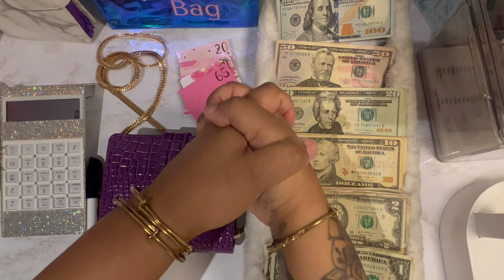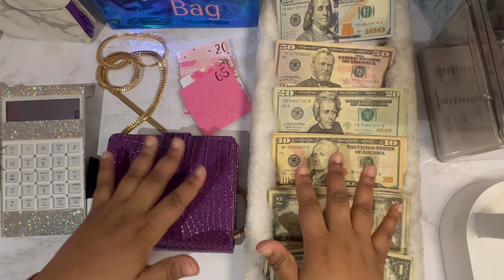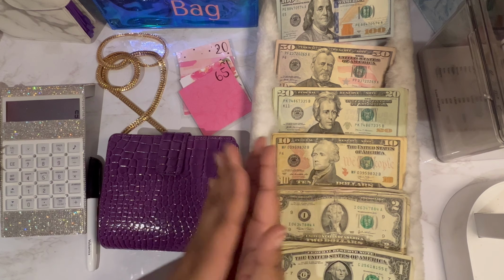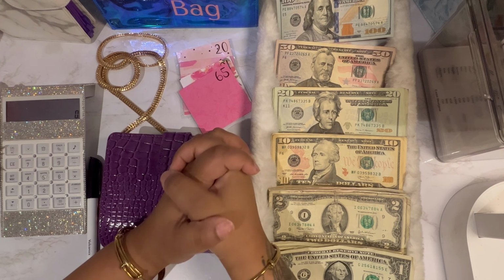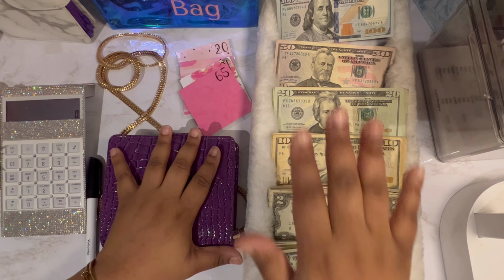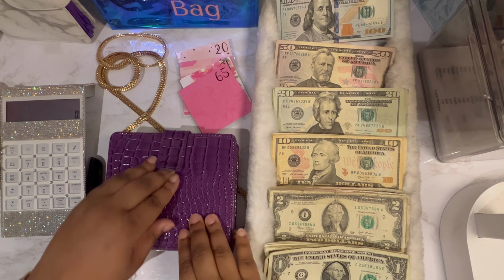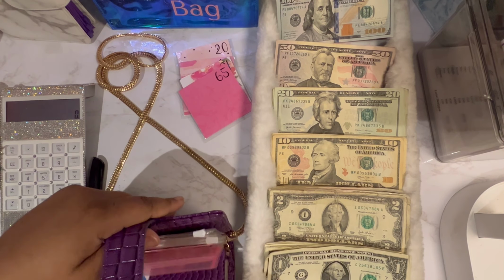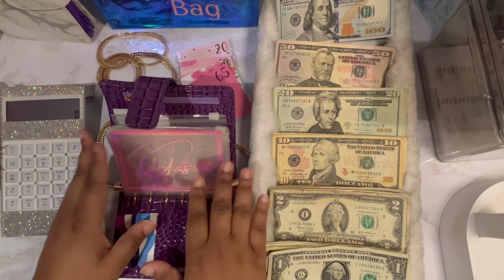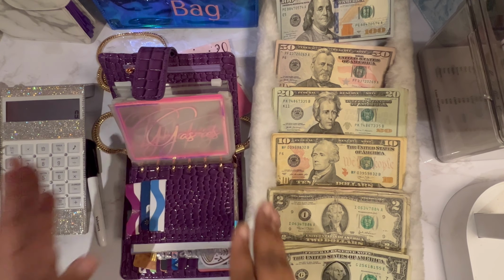I'm a little bit nervous, you know, I got a little nerves, but the goal is to save $20,000, and that is what we're doing today. Trying to work on our expenses, save some money. So we're gonna just get straight into it.